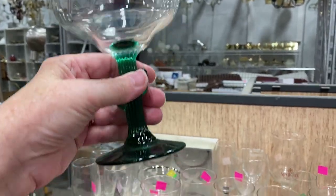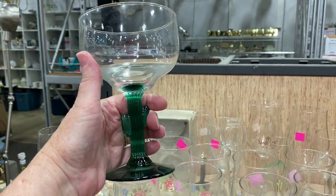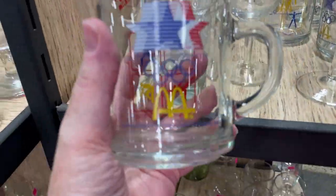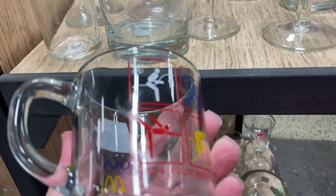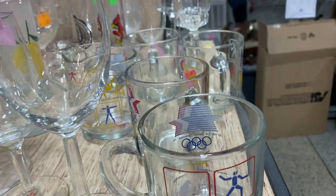Margarita, anyone? These are cute. Sort of cactus. No branding. I can tell you they make them a lot fancier than this, and so I'm gonna pass on these. Lots of noise here today. And I don't know if these have any worth or not. McDonald's, Olympics, Los Angeles, 1984. I'll have to look these up. They're only selling for about $3 each, and there's a lot of them on eBay. Even though it's only 50 cents, I'm going to pass.